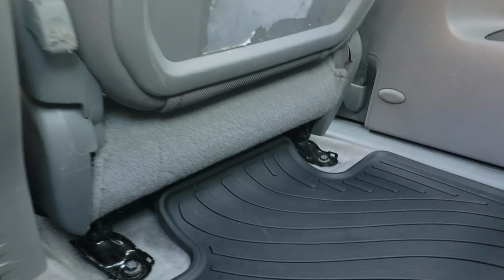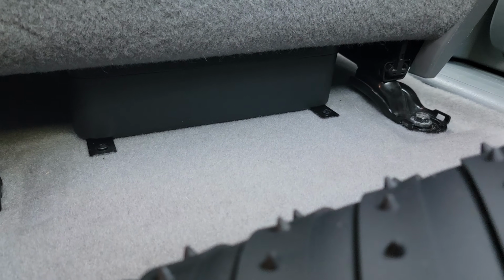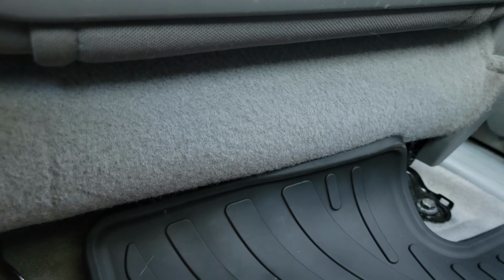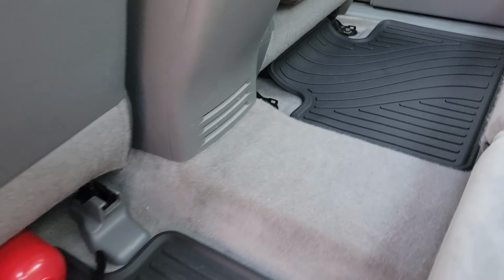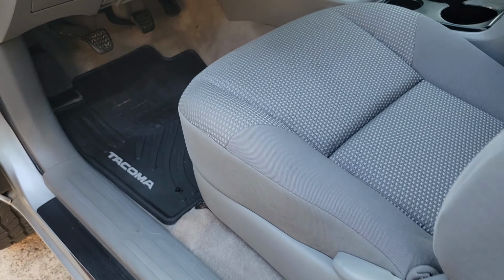And so down below, well, you're not going to really tell much about it, but that is a 10-inch Kicker subwoofer, the HS10. And we've added some fresh floor mats just to kind of tie the whole thing together.